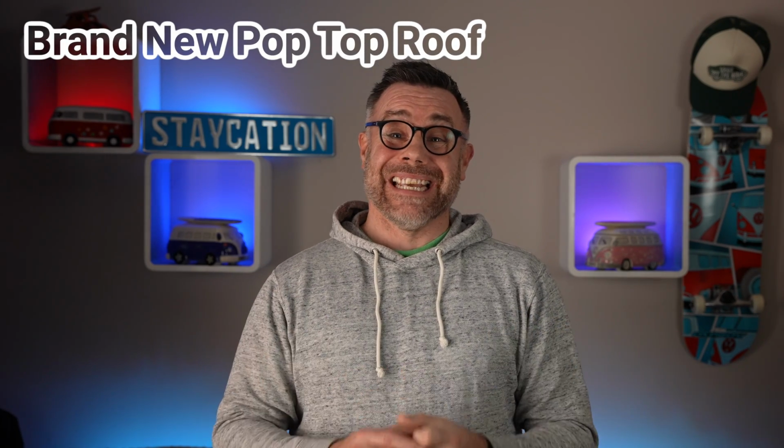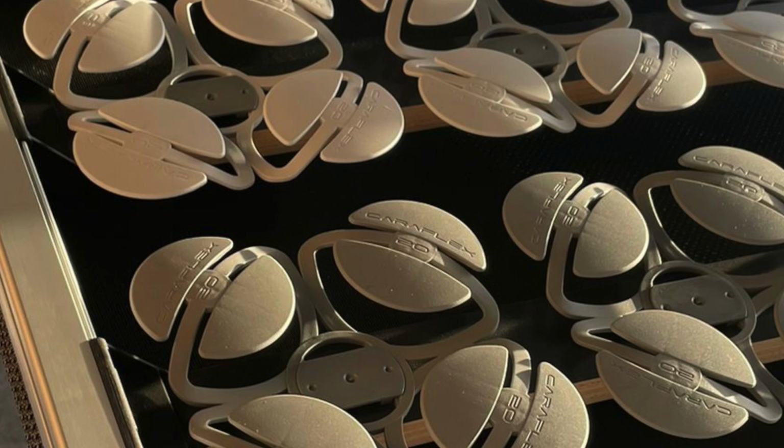It has a brand new pop-top roof designed for this van, and again thought to be the only one in the UK. And yes, of course, it's a sprung mattress bed in the pop top.